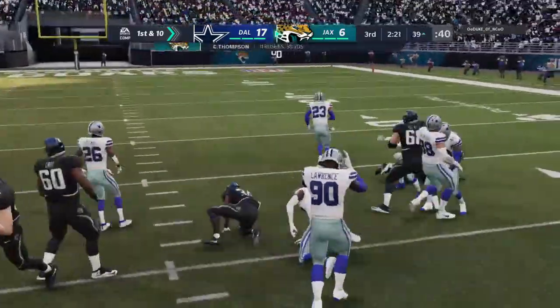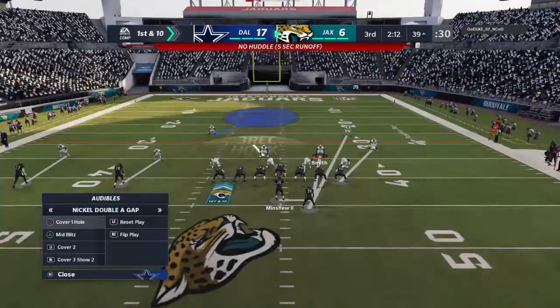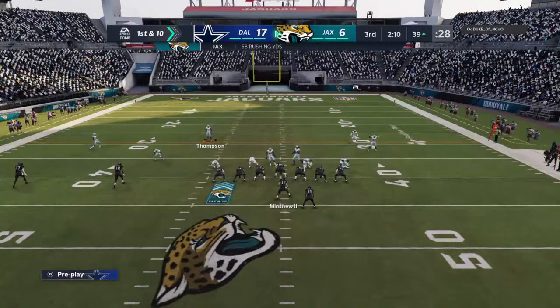And they'll get him down as he's inside the 40. Another good gain. That's now 35 yards combined on those last two plays.